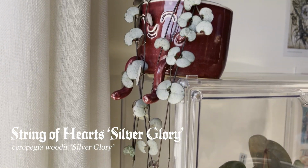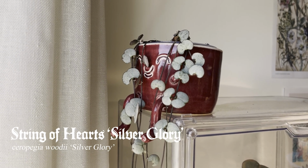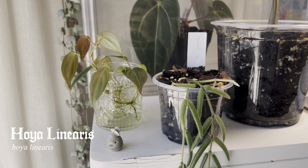But I definitely need to repot her soon. It's just going to be sad to no longer have her in this cute little pot. But I very, very much love this plant.